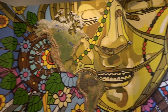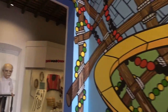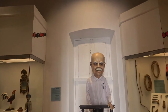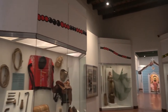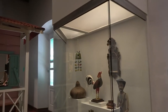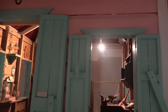We're in the Sala of Puerto Rican Art. Popular Art of the Americas, okay. Popular Art of the Americas. Maybe I should have read the sign. Baskets.